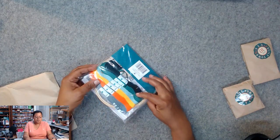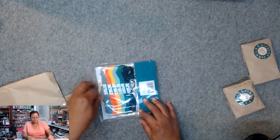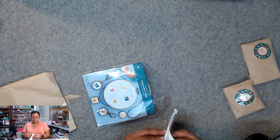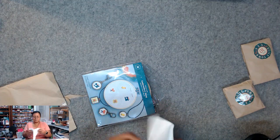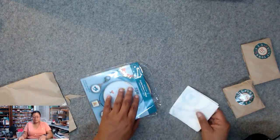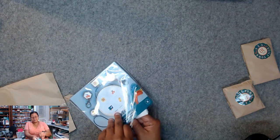So I wonder if this is pre-printed, because if it's not, I probably can't do this. Well, not that I can't, I just wouldn't want to. Okay, it is. So at least there's that. But again, I've never done embroidery. I don't really see myself doing this, but you never know.